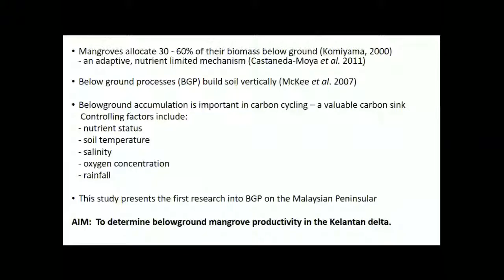In recent years, below ground production has received much attention because of its important role in global climate change mitigation. Mangroves can allocate 30 to 60% of their biomass to the below ground, which is a nutrient limited mechanism to capture the most limiting resources in the mangrove soils. Biomass accumulation has a functional role in below ground processes, such as soil formation. This is because organic matter such as roots, benthic mass, and turf algae adds organic matter and thus raises the soil elevation gain.